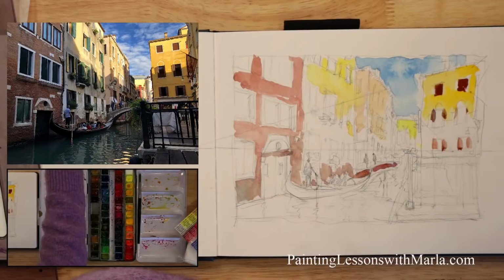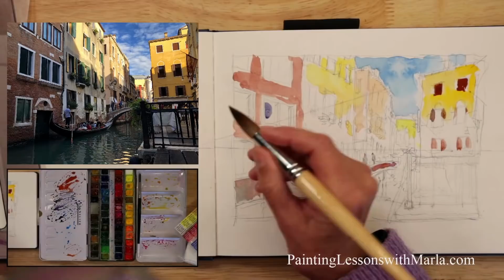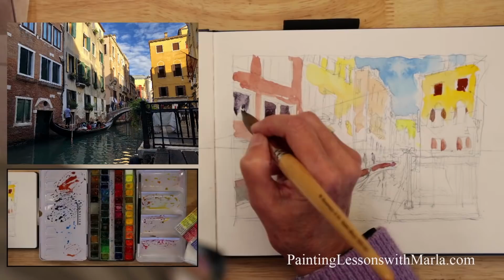And you're using your Pentel today? I am, yep. I just need to get enough of this going. Then it will start coming together. And again, I'm not looking to have it be perfect.